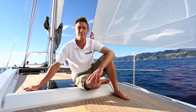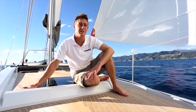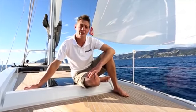And it's really set up for living aboard, for families and anyone wanting to spend long periods aboard in the Mediterranean. It's a really good boat. Which leaves me with only one question to Grand Soleil. Why didn't you build a cruising boat before?